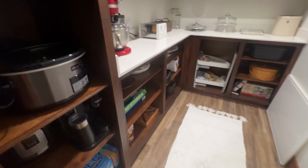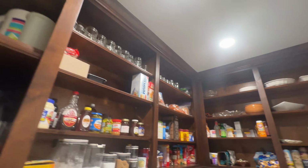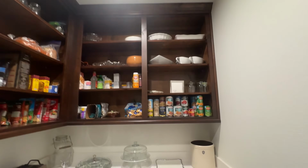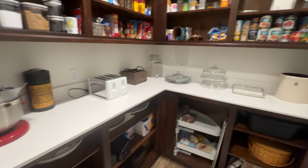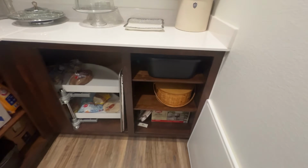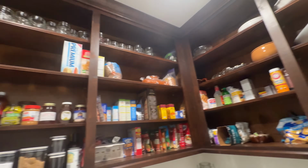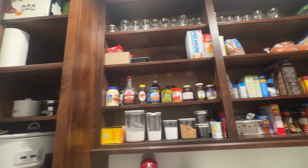So this is 6 foot wide by 8 foot deep, and you've got a ton of space in here. We actually have some custom built-in cabinetry here. We've got cultured marble countertops with a splash ledge built into that as well, and then tons of shelving. You can see how much storage space we have in here. I've had customers ask me, how big does that pantry need to be, a full walk-in or something like that? You know, do I really have that much space in there?